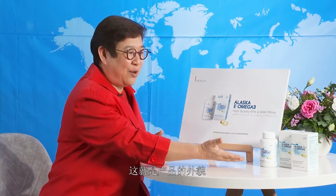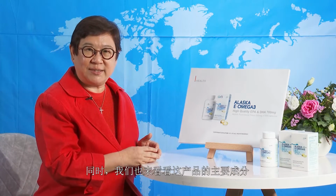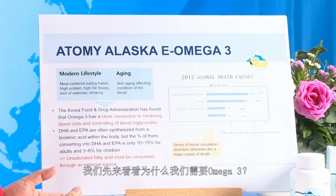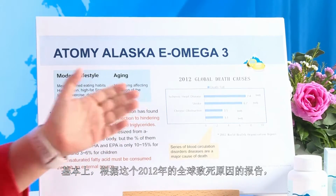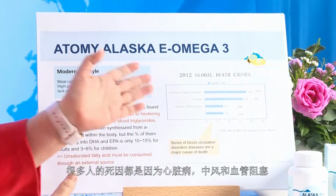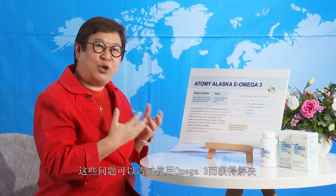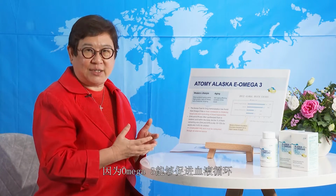You could see this is how the product looks like. And at the same time, let's talk about the key components of the product. With the Alaska E Omega 3, let's look at why we need the Omega 3. Basically, we know that the global death causes in 2012 have shown that a lot of people die by heart disease, stroke, or even chronic obstructive diseases of the veins. Now, we can solve this problem if we continuously take omega-3, because omega-3 allows a better blood circulation.